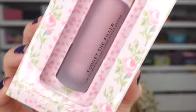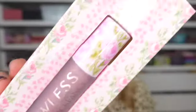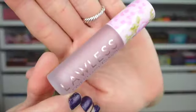There's a different pattern for each of the products. The first one is in the shade Blooming Heirloom. That is so pretty. That is what it looks like. This formula is so good. Let's see if we can do a little swatch here. It's a pretty light pink. I mean, you can barely see it, but it's so glossy and shimmery and pretty. I love it. Cannot wait to wear it.